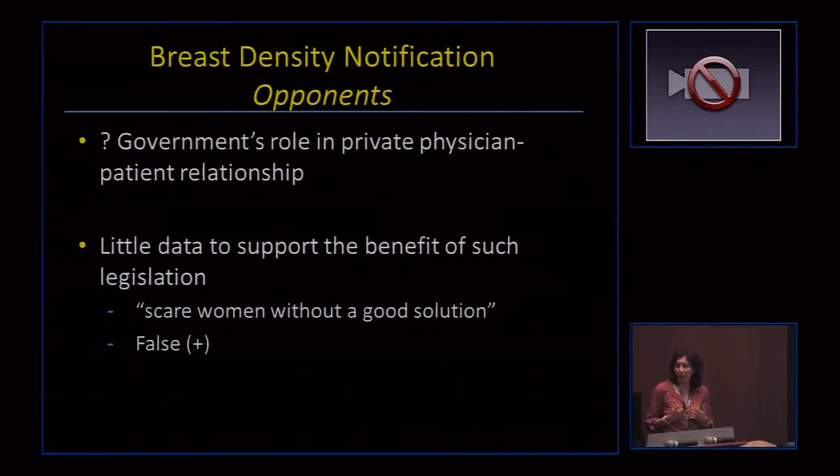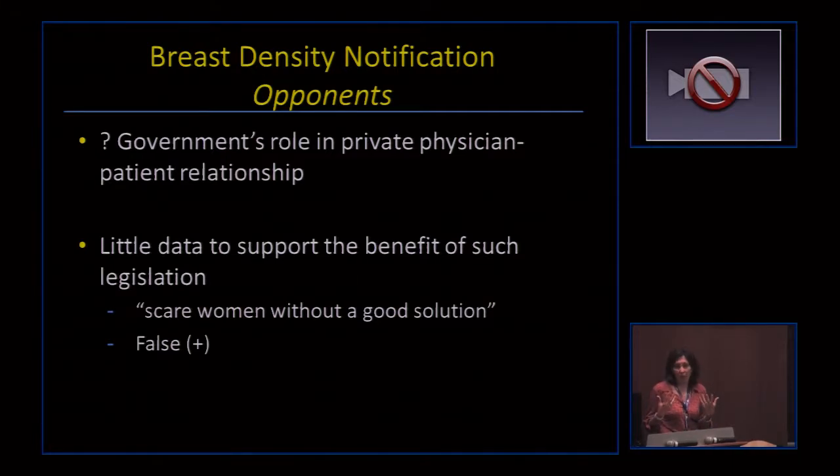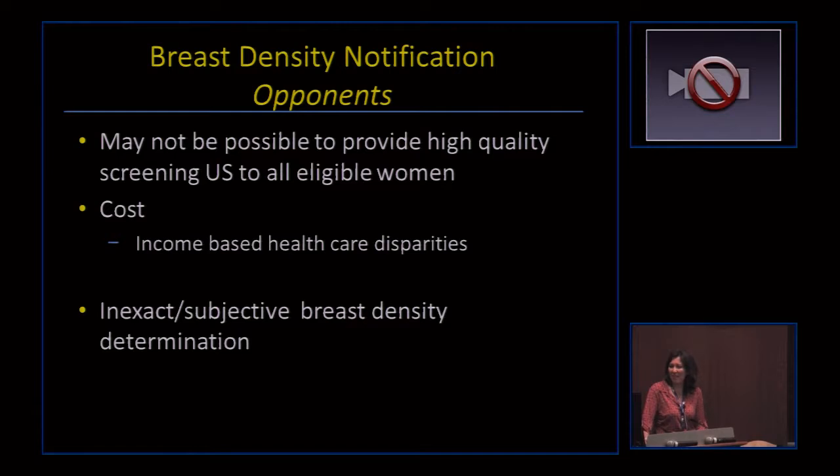They say that there's little data to support the benefit of such legislation, and I'll go into that in a little bit in a few minutes. Maybe we're scaring women without a good solution. They're concerned about the false positives, which I think are overrated. The scaring business makes the breast density advocates a little angry because they think women should have the knowledge. The opponents also cite that maybe we can't provide high quality screening ultrasound to all eligible women. There's also the issue of cost, of course, especially since there's not a lot of insurance coverage throughout the country, which could lead to disparities. And they also mentioned the inexact or subjective breast density determination, which is true, it is a problem.